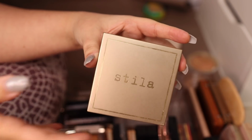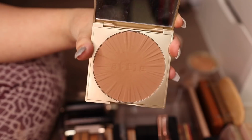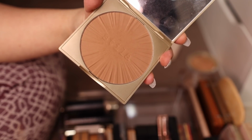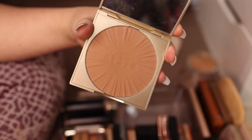Here's a Stila bronzer in the shade Medium, and I actually went through a whole one of these once. And this was kind of my restock, which looks pretty new. And then I just sort of moved on to something else, but I actually really love this bronzer to the point where I used a whole one of these, and this is really huge.